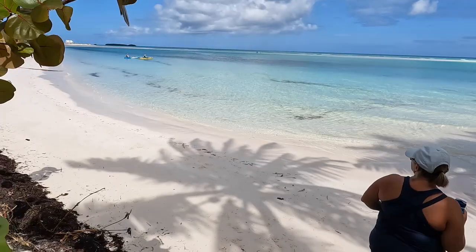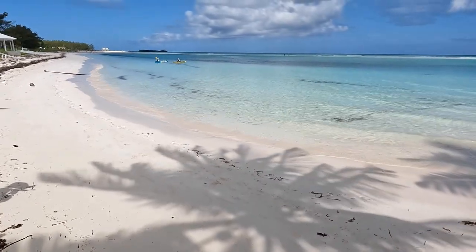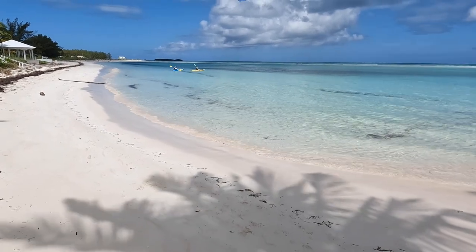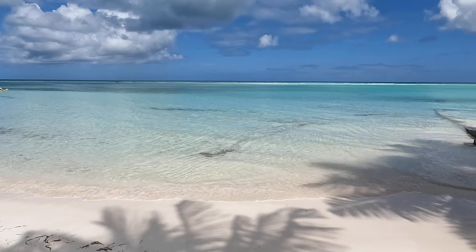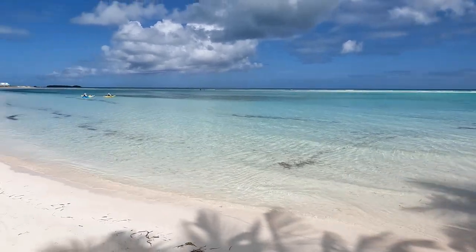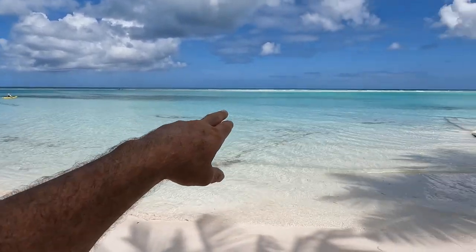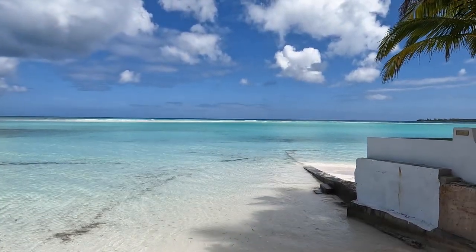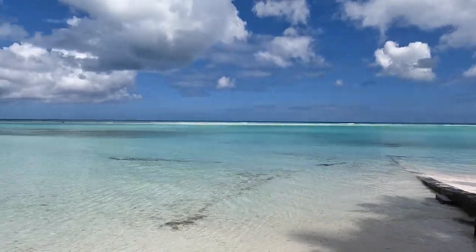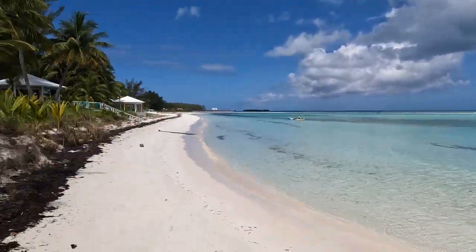Definitely will be back here. This is high tide. It's about noon. And in about 6 hours, that's about the tide change, it's gonna drop down about 3 feet. You can see the sandbar out there. It goes out there a ways. Let's go take a walk out there.